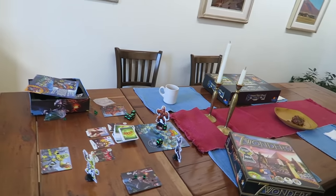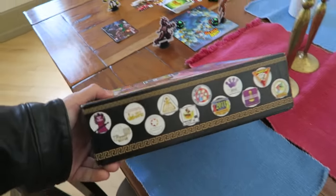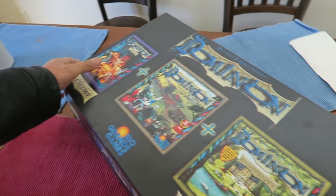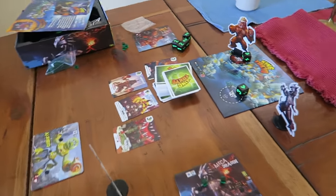I love playing board games. Check it out, we have Seven Wonders. This one has so many awards that it won. We also have Dominion here with two expansion packs. We also just got this game, King of Tokyo. It's like one of my favorite things to do is play board games.